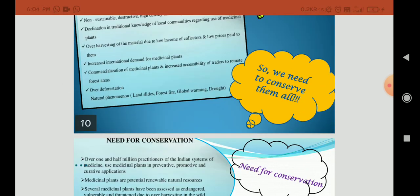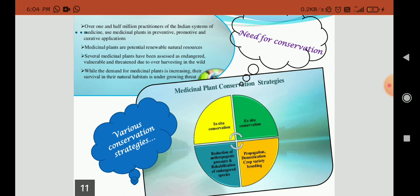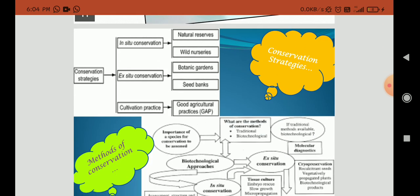Next up, conservation is of course required. Conservation strategies involve in situ conservation, ex situ conservation and cultivation practices. Talking about in situ conservation, it includes natural reserves, wild nurseries and wildlife sanctuaries in the case of animals. These are natural areas which must be conserved. It also involves hotspots, and hotspots are areas with high species diversity and a high degree of endemism. And endemism is when a species is found in a particular area.